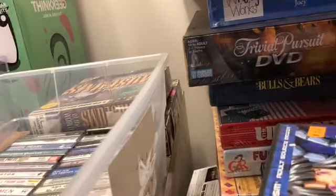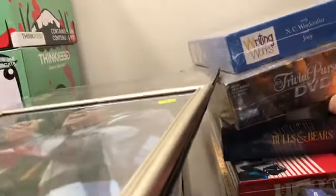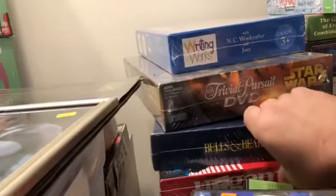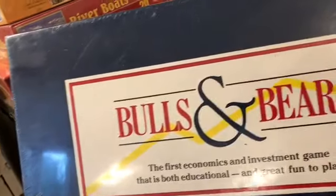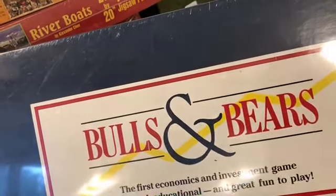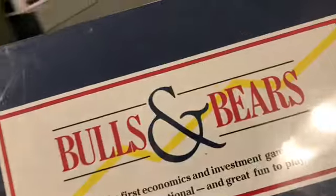We sold a Bulls and Bears game. There it is. Oh man. Move these models. Don't fall, because that's glass cookie jars over there. Alright, there we go. Bulls and Bears, brand new game. It's vintage. We ended up selling this for $29.99 with shipping. We only paid $2.99 for it.